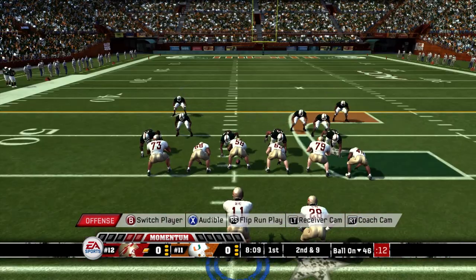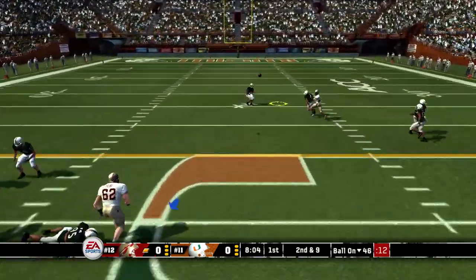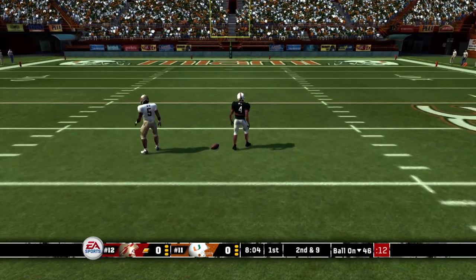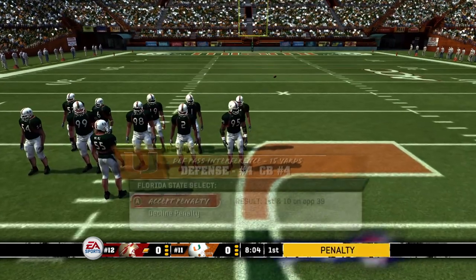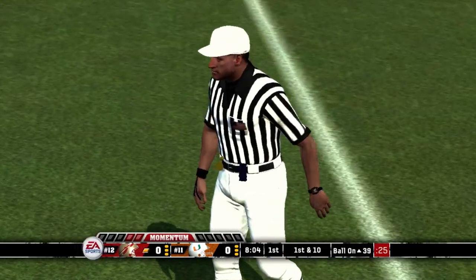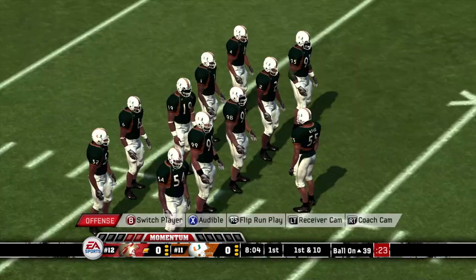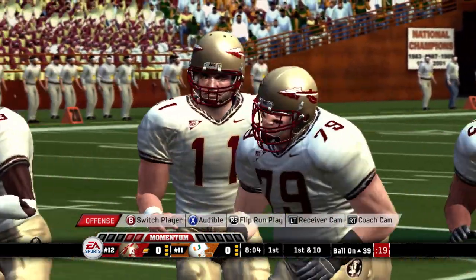The Seminoles set up in the gun. Drops back to pass. He's looking. Across the middle. A lot of shoving while the pass was in the air. Let's get the call. Pass interference on the defense. Well, he got busted for getting to the receiver too soon. He will get a flag thrown on him every time for a play like that. First and 10. Ball on the 39-yard line.